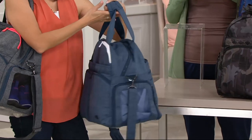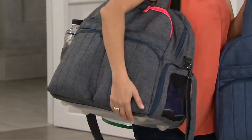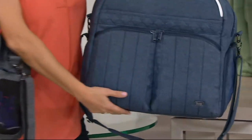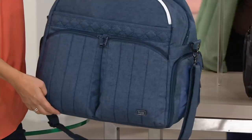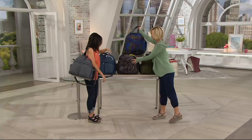So here's what we have left. She has the gray multi. No, I'm sorry, the gray is the Heather gray, which we have 100 left, and that's it. There's the Heather navy here. Really translates that denim feel, so it really coordinates with anything. This one right here, I love that.